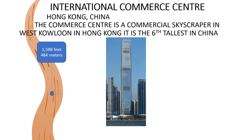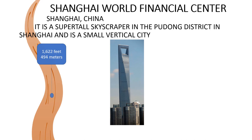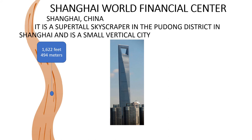International Commerce Center. The Commerce Center is a commercial skyscraper in West Kowloon in Hong Kong and is the sixth tallest in China. Shanghai World Financial Center is a super tall skyscraper in the Pudong District in Shanghai and is a small vertical city.